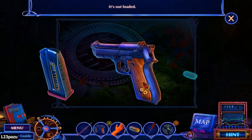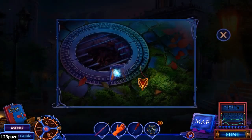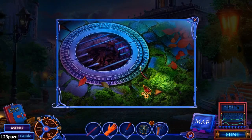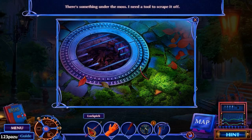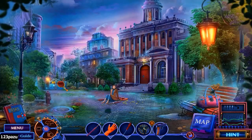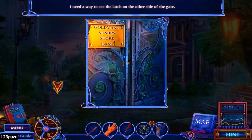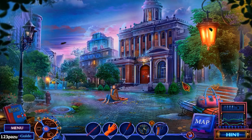Okay, let's load the gun. And the bullet, huh? Use that bullet, that particular bullet. Why that particular bullet? I thought that is one piece of evidence left by the killer. Something under the moss, looks like a wire. Goldman's Sundry Store. Need a way to see the ledge on the other side of the gate. So not only a simple ledge.